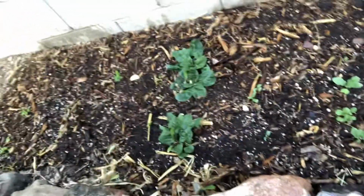We do have some annual stuff, spinach and just beets, kale, that I couldn't help myself but plant even though I knew we were leaving. And then behind me is our peach tree that was here when we bought the house. And last year Richard did get some nice peaches off it, and he just ate around the worms.